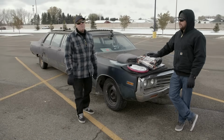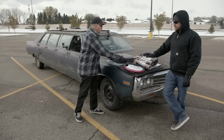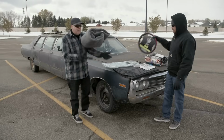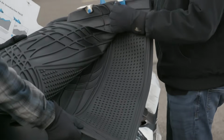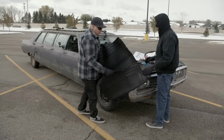It's been 1.5 miles and even I cannot cope with the exhaust fumes. So watch this. This is pretty genius. We got rubber floor mats and a weighted blanket. So we're gonna cover giant holes in the floor with rubber floor mats. Oh, yeah. Okay. That's gonna work.